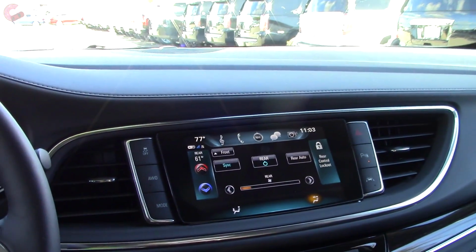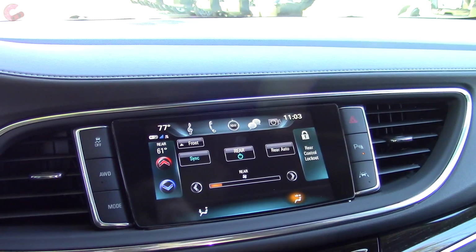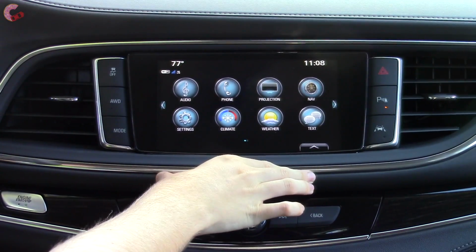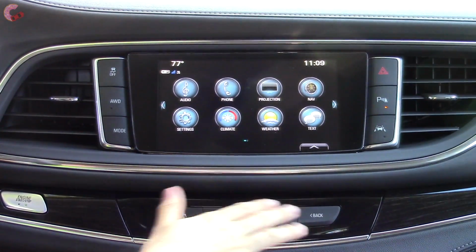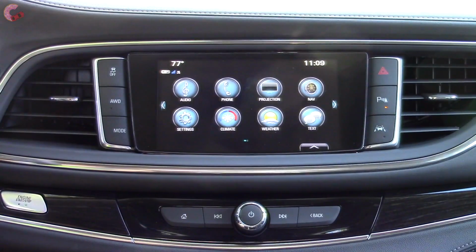Anyways, now that brings us to the Buick IntelliLink system, so let's go ahead and take a quick look around. Okay, so to start out with, this is not the newest version of IntelliLink like you see in some of their newest models. However, besides for the graphics, the functionality is identical. Now in this model, you do have physical controls down here, including a home button for your main screen here.